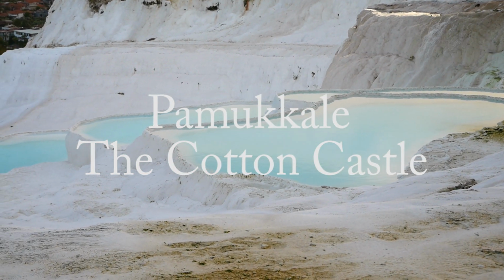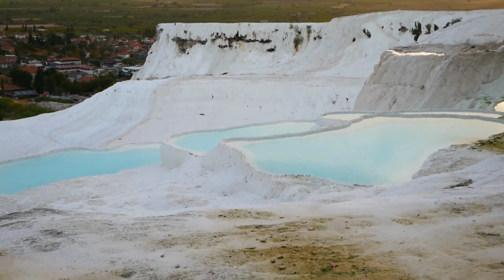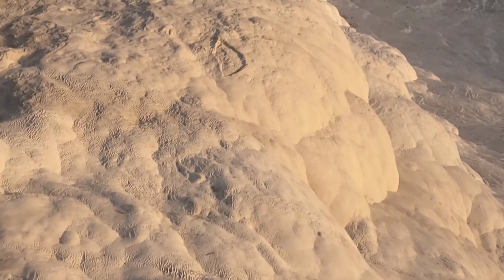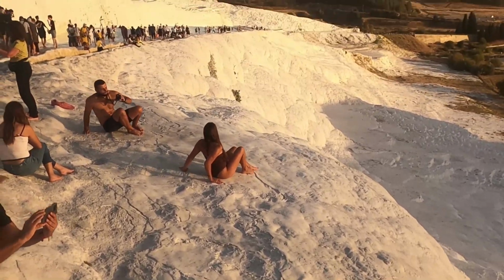Pamukkale means cotton castle in Turkish and is a natural wonder of snow-white limestone waterfalls formed by the carbonate mineral left by the flowing thermal springs. This creates some great photo opportunities.